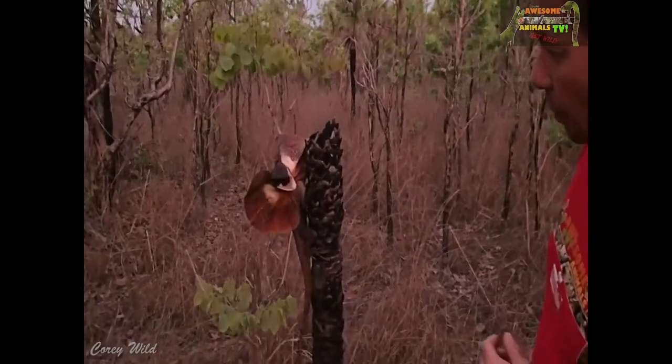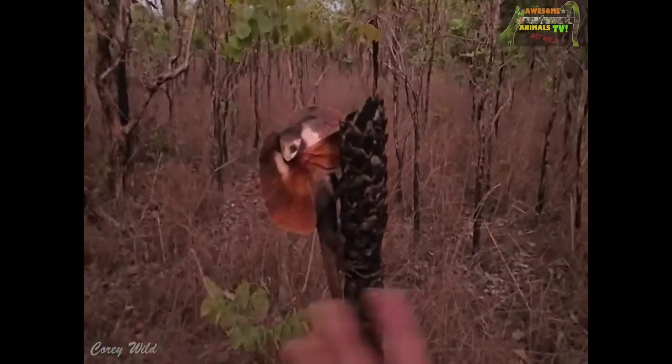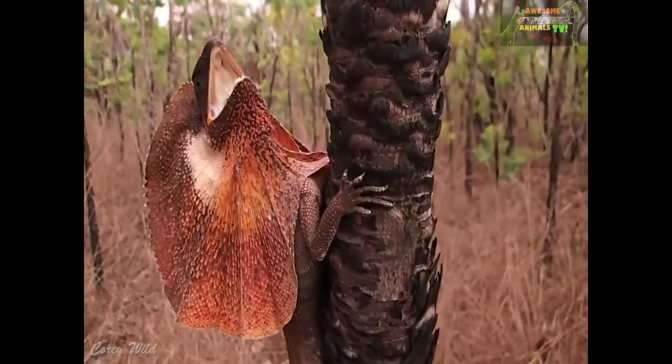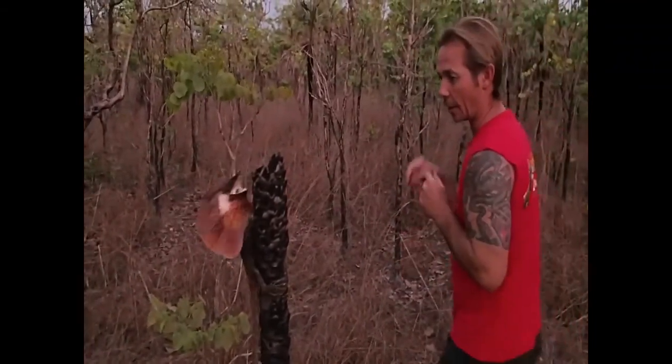If I come around this side, he might look at the camera a little bit. And then you can see he's very good. He focuses on the movement, he sees what's going on. And he'll just sit up here and camouflage. So what happens is when I move away, he'll either go back into camouflage mode, or he'll run down and hide somewhere else.